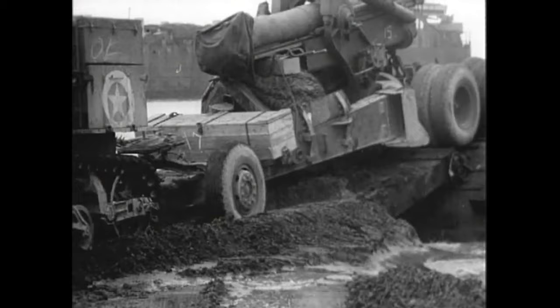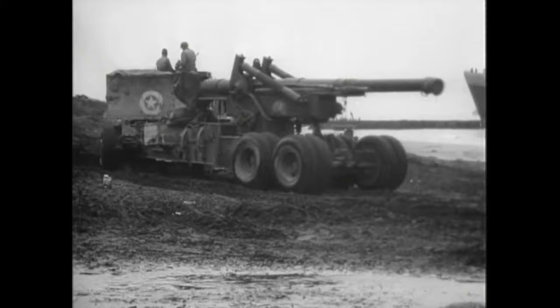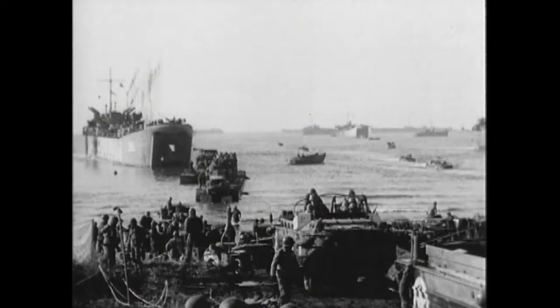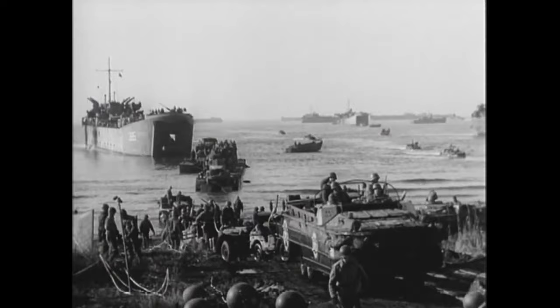The landings was almost unopposed. The Germans had withdrawn their reserve divisions south to the Casino front, and they had also called off their 24-hour coast watch the night before. The surprise was complete for the Germans. Unfortunately for the Allies, they did not know it.